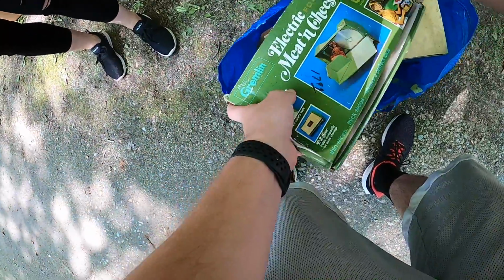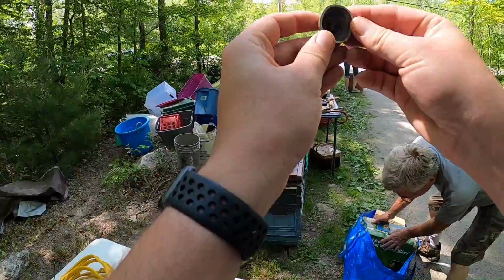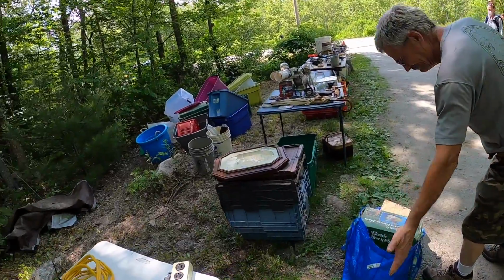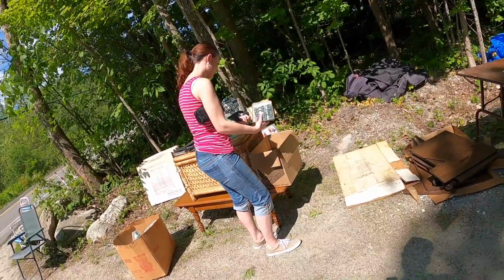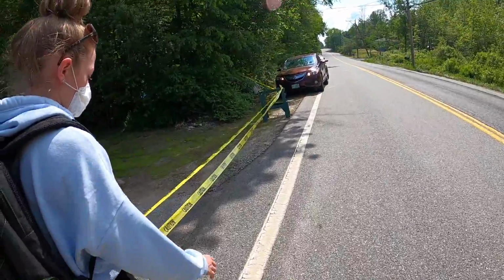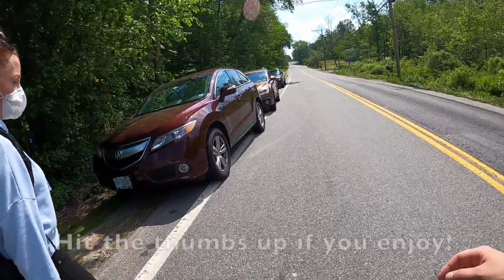We've got a boatload of stuff. Where'd you find that bag? Savings Bank, Kodak film, bucket. How about here? Are you sure? Yeah. That was a great sale. It's freaking nice out, dude. You know it? I'm still not taking my sweatshirt off.